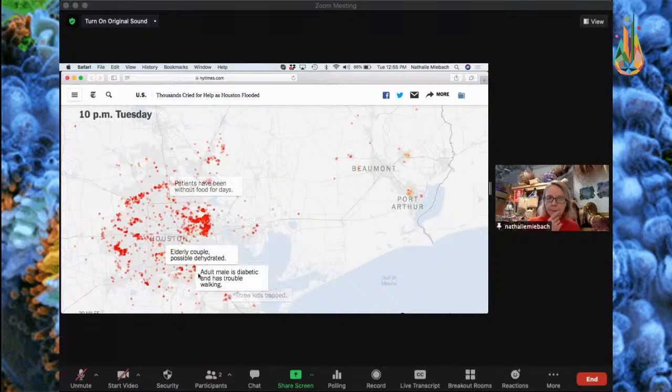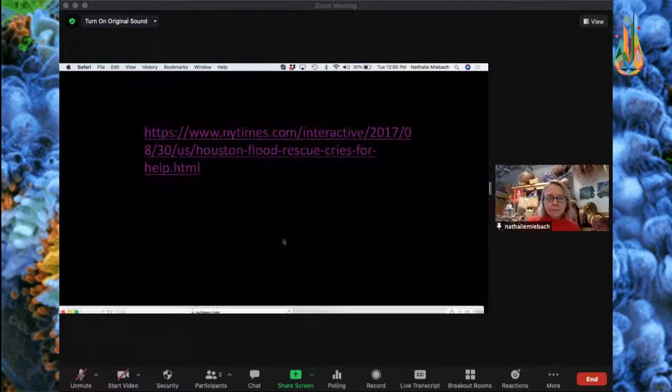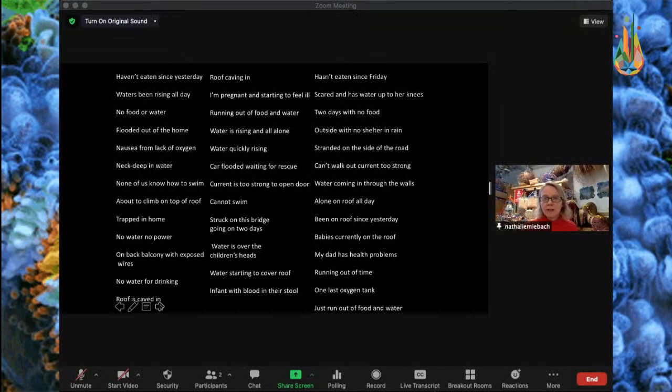What I loved about this visualization was that it made a very strong link between the analytical side of the data, where these tweets were coming from, but also the messages of SOS that they contained. And if you couldn't read those Twitter messages, these are some of the messages that were sent out: no water or no food or water, flooded out of the home, nausea from lack of oxygen, neck deep in water. So these are Twitter messages that people sent. For many of them, they were probably fearing for their lives.